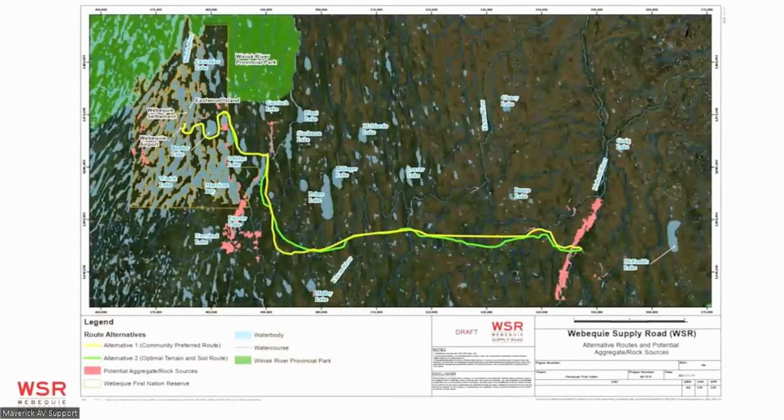This next map shows the two alternatives. In yellow is the community preferred route, which was derived by Webequie First Nation members meeting over a fairly long period of time to discuss the best possible route for the road. And then the green line represents the technically preferred version of that route, looking at the best areas to travel through in terms of best terrain to build in generally, and other factors as well.